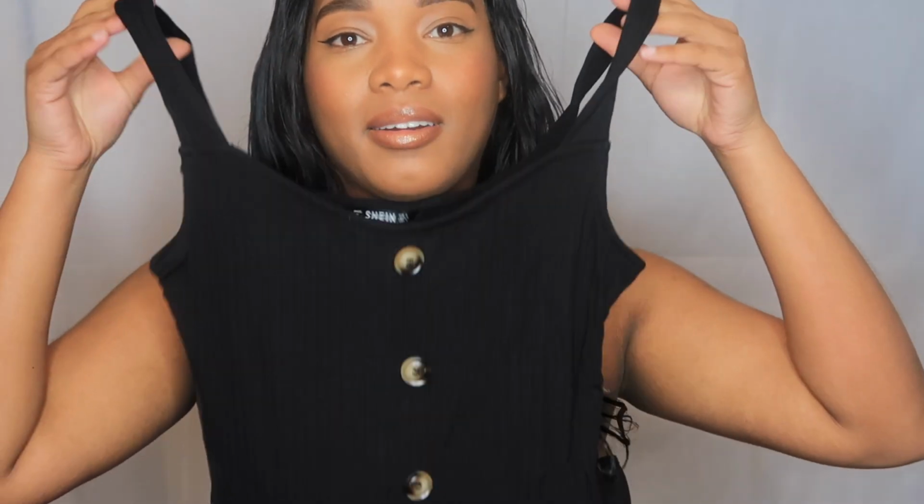Another outfit that I got. So these are the buttons coming down. I really like the buttons, so I thought I'd just get it, and it was on sale as well. Right now I can't remember how much it was, but it was quite cheap. It was either £2, £2.50 or £3. Because it's winter now, they have summer tops on sale at the moment. I don't know how you wear it.